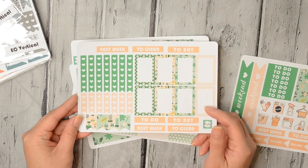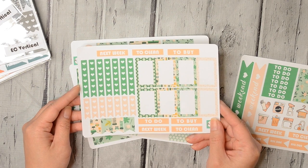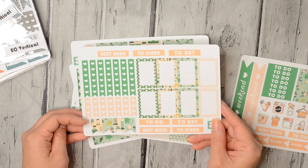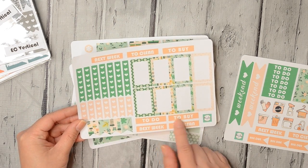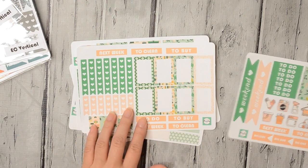The next sheet has some half boxes as well as these heart checklists. I have the 6 heart checklists as well as the 3 heart checklist if you have a smaller list, and some more decorative flags down here. And then I added some more of these headers, and you'll see a lot of the same ones.